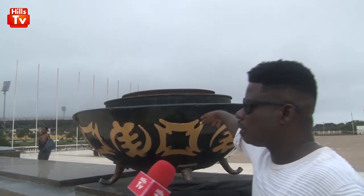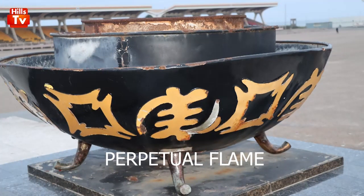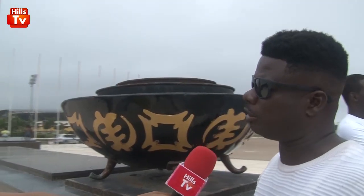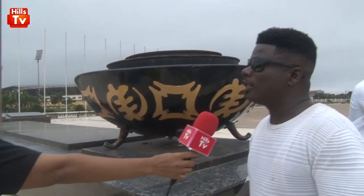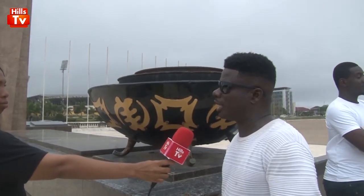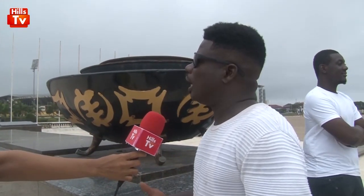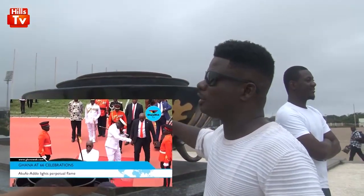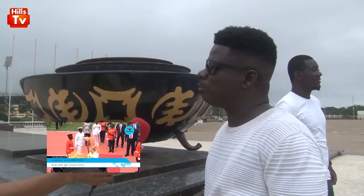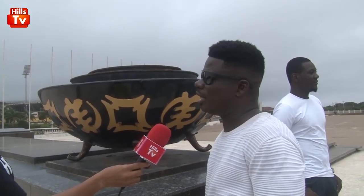So that is all. If you look at this, it is called the perpetual flame. Yeah, it's called the perpetual flame, and when we say perpetual flame, it's self-explanatory, right? Because perpetual means everlasting, flame is fire. So this is to communicate to the external world that Ghana is always militarily ready against any external aggression. And during every independence celebration, the president comes to light this, and you see the flames aglow, just to prove to our neighbors that Ghana was always prepared.